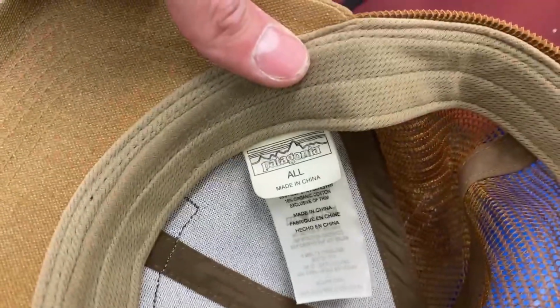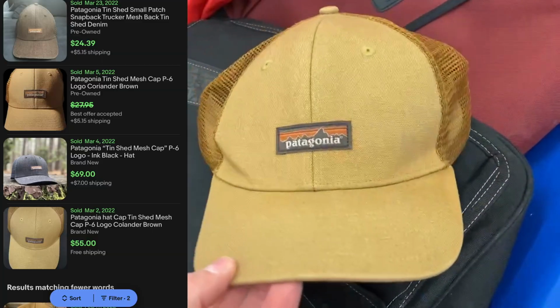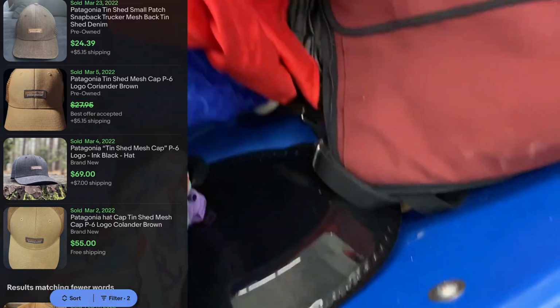Here was a Patagonia hat that I sourced. This is called the Tin Shed. It's a mesh trucker hat. Obviously tan and brown. I have mine listed for $30, and again, just a matter of time before that sells.